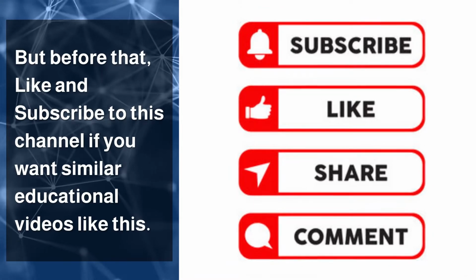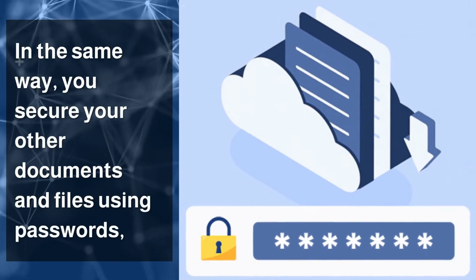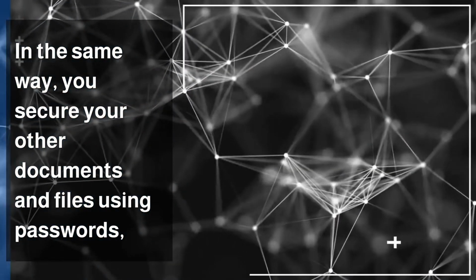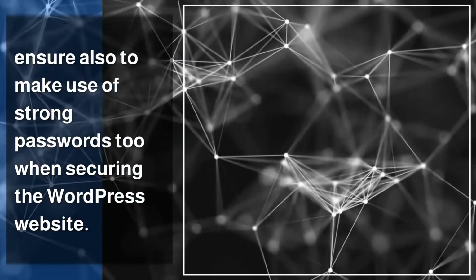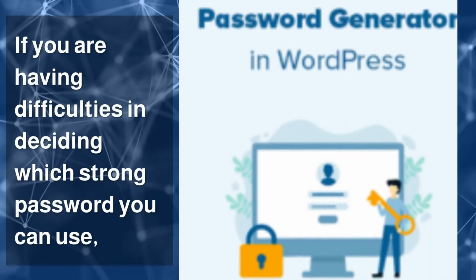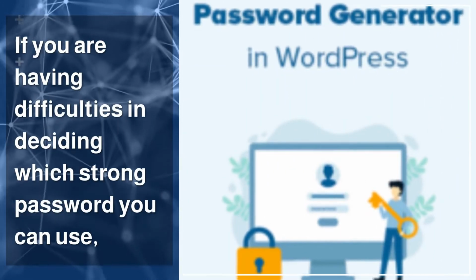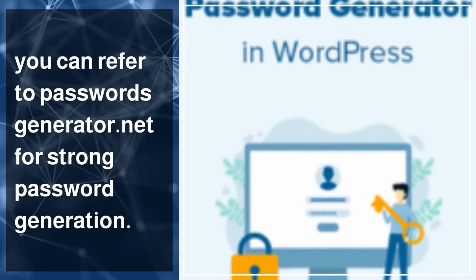Make sure to use a strong password. In the same way you secure your other documents and files using passwords, ensure also to make use of strong passwords when securing the WordPress website. If you are having difficulties in deciding which strong password you can use, you can refer to passwordsgenerator.net for strong password generation.